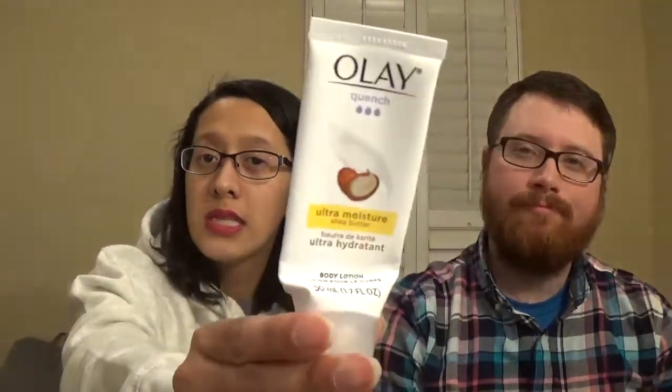This is the Olay Ultra Moisture Shea Butter body lotion. I bought this at Meijer, and I used it for work for my hands because I didn't have my, however we pronounce that brand, L'Occitane, the fancy French stuff. So I used this, and this one was actually pretty alright. I didn't mind it. It was a good backup. I liked it. I don't know if you had a chance to try this one out.